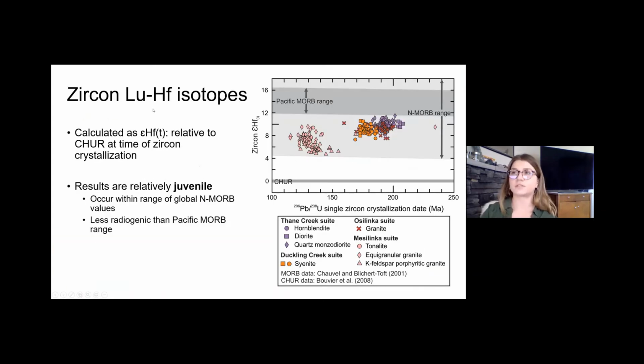The next portion of my research is on zircon lutetium-hafnium isotopes, and these were also collected using laser ablation on the same zircons that were dated for uranium-lead. The figure on the right shows those single zircon crystallization ages on the x-axis, with the corresponding zircon epsilon hafnium on the y-axis. The light gray bar shows the entire range of normal mid-ocean ridge basalt epsilon hafnium values. As you can see, the Hogem data all fits within this, so the results are all relatively juvenile.